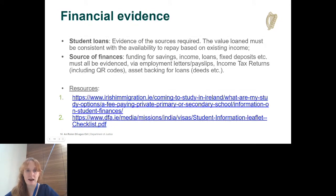Student loans, they are of course acceptable. Again, just ensure that you provide us with all of the details about the student loan. If the money has been drawn down yet, what has been authorized, how have the funds been required, what is the security against them. So any student loans, education loans, please provide us with all the documentation regarding that so we can read it properly.